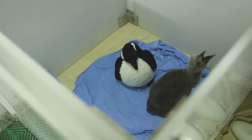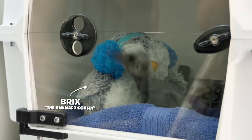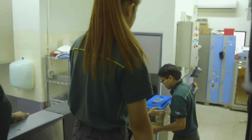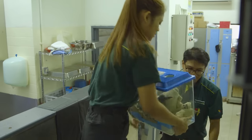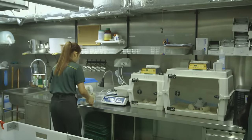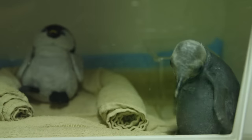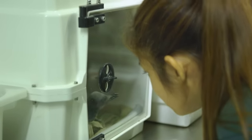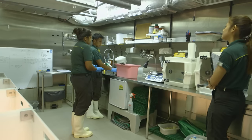Now a few weeks old, our king penguin chick finally has a name. Meet Percy. And he has two new baby cousins. Today, all three chicks are graduating from Gerard's care and moving to their new home in the penguin nursery. Penguin keepers Hafiz, Ben and Yanti are excited to be the chicks' new adoptive parents.